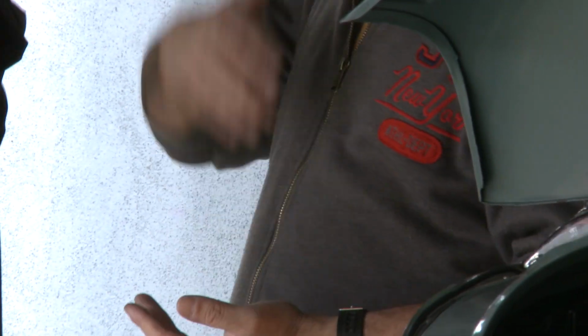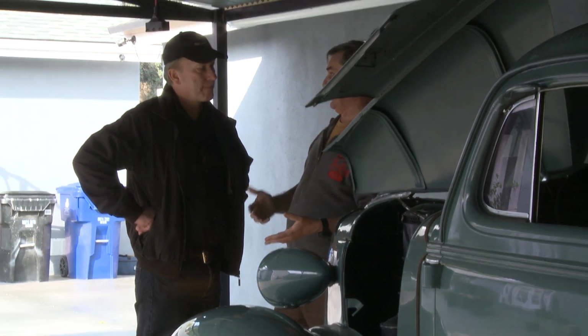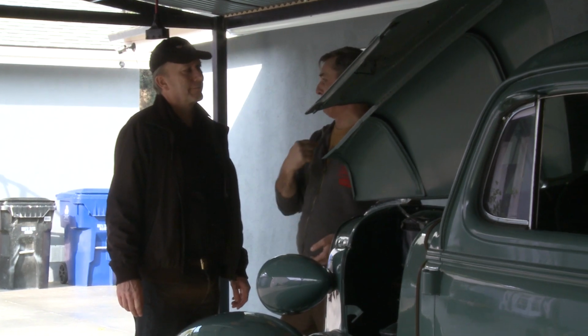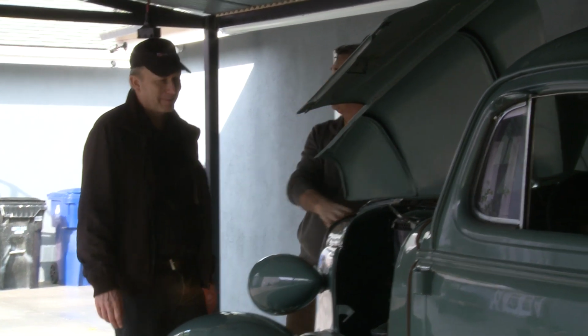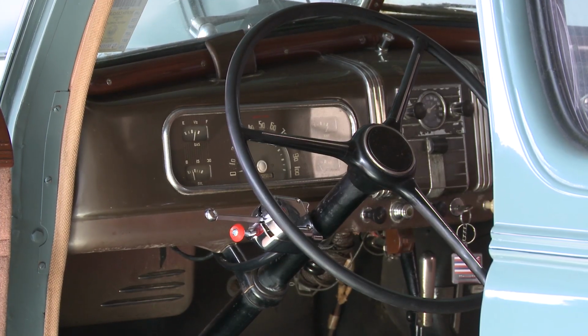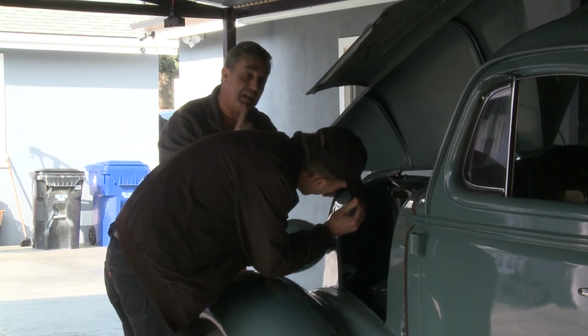I clean it. That's one of the first things I do with my car. I clean the radiator, because here in California the summer is very hot. You have to clean the radiator, or when you leave, you don't come back. It was very difficult to remove. You have to remove everything. You can see they repainted it, but it's the original radiator.